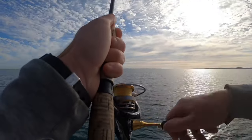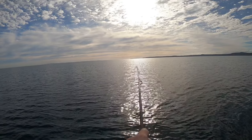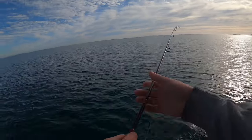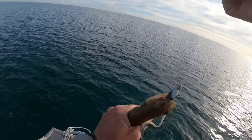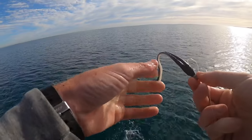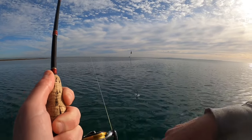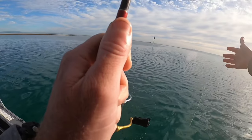I've got something here. Feels like another grinner, I think. Just getting plagued by grinner and pike, eh? Yeah, it's grinners, man. Seriously. There's a fish. Very little fish. Got grinner and pike. Lovely.